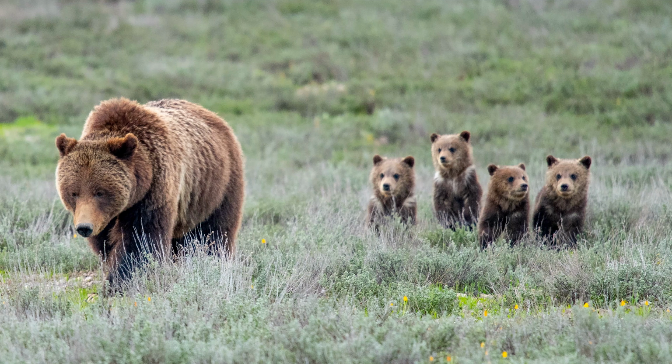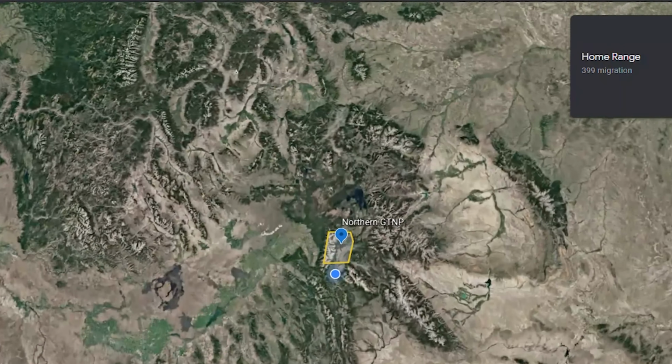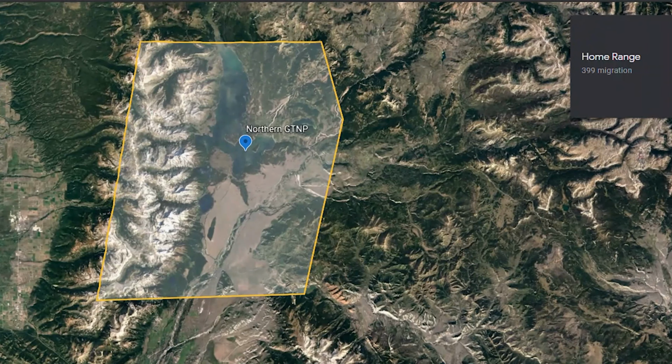Now, I know a lot of you guys are wanting an update on grizzly bear 399, who most commonly is seen in Grand Teton National Park. Those of you guys who follow our broadcast every week will know that she went for a little bit of a walkabout for the last couple of weeks. She ended up traveling quite a ways south of her normal territory. Now, 399's normal home range is in northern Grand Teton National Park, just below Yellowstone National Park.